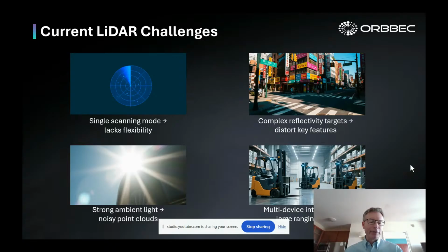And then they often also suffer shortened range in bright, sunny conditions, and either shortened range or they generate noisy point clouds due to the interference from the sun. Since most LiDARs operate with a near-infrared laser at a wavelength that the sun emits a lot of energy as well, that tends to be a significant problem outdoors. And then another issue, typically more indoors, is multiple LiDARs operating in a shared environment will often interfere with each other and generate crosstalk noise, which again produces errors in the output of the sensors, making them less reliable.